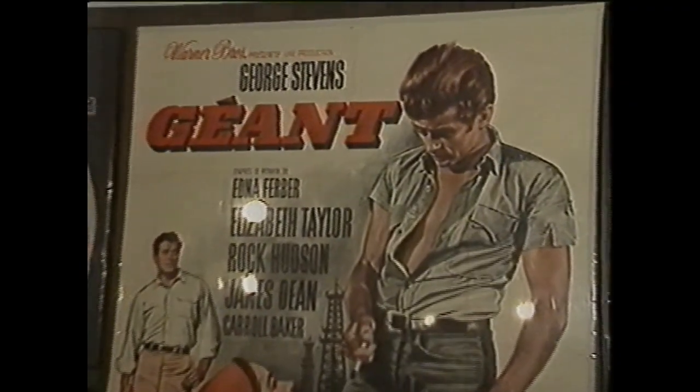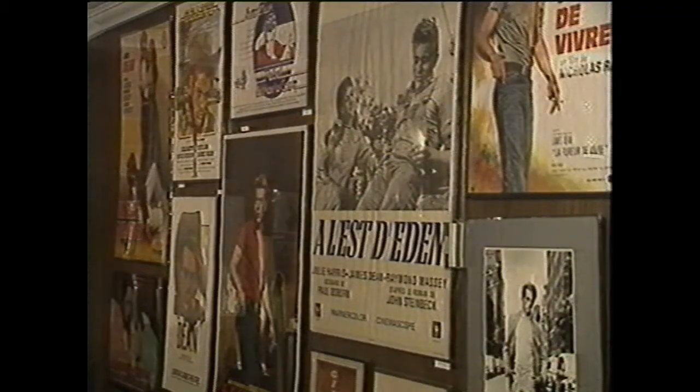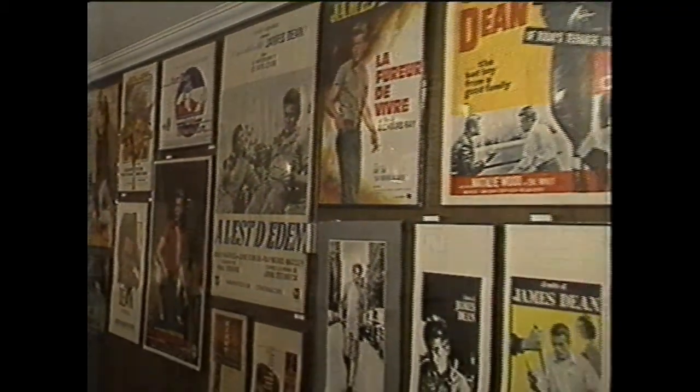He only made 3 movies, Giant, Rebel Without a Cause, and East of Eden, but attained in death a fame that other actors only dream of. You know, now he's the eternal teenager. He'll never grow old. He's a symbol of American youth.